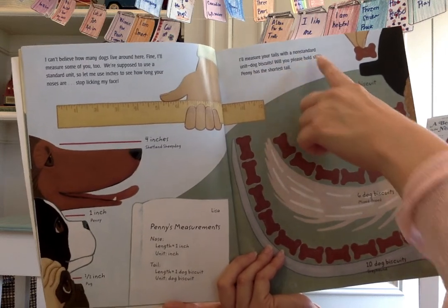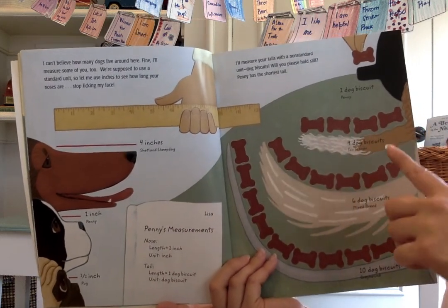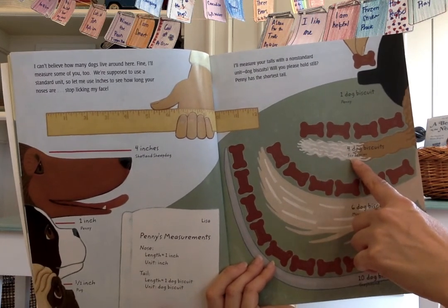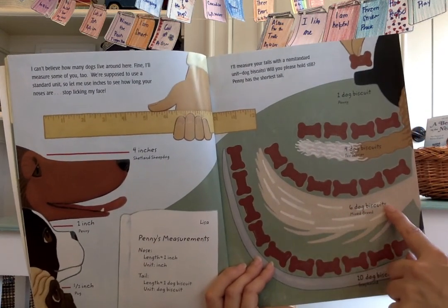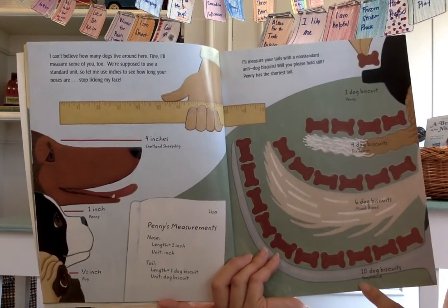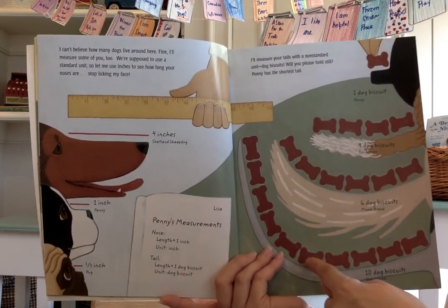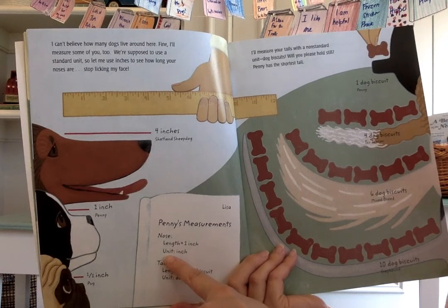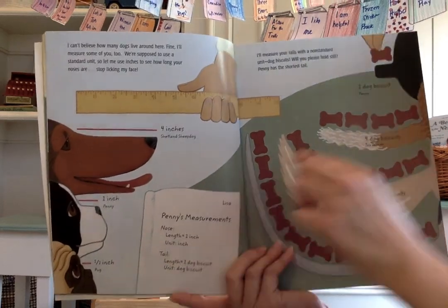Tail length. I'll measure your tails using a non-standard unit. Dog biscuits. Will you please hold still? Penny has the shortest tail. 1 dog biscuit. 4 dog biscuits is the Fox Terrier. 6 dog biscuits is a mixed breed. And the Greyhound has 10 dog biscuits. So nose was 1 inch, unit was inch, tail length was 1 dog biscuit, the unit was dog biscuits.